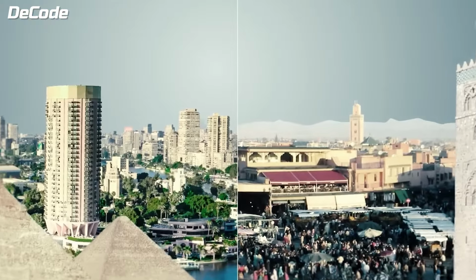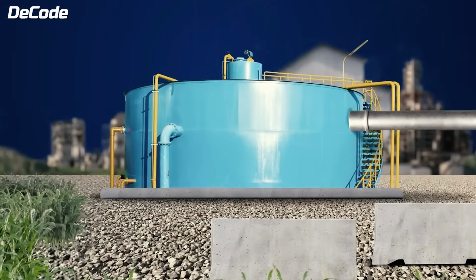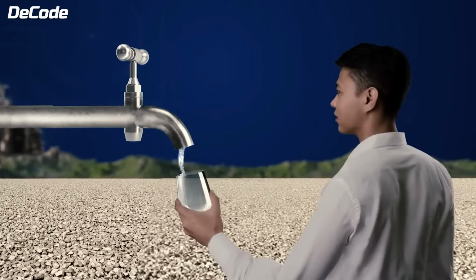We need urgent solutions. Waiting until clean drinking water becomes a luxury is not an option.